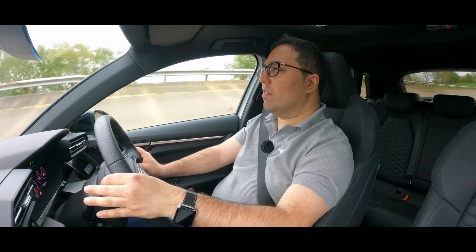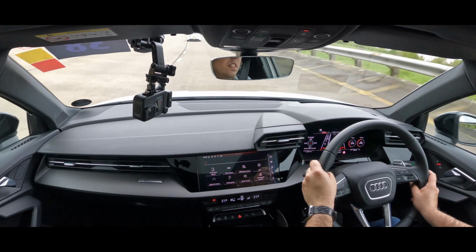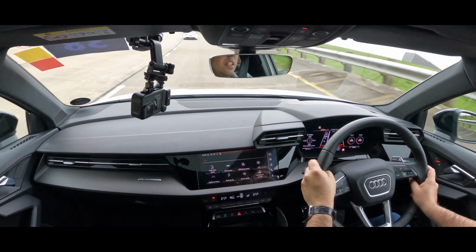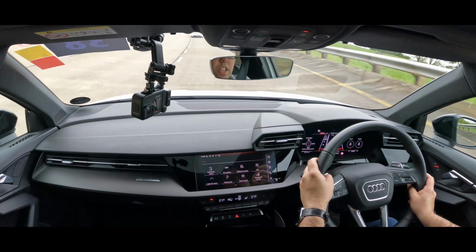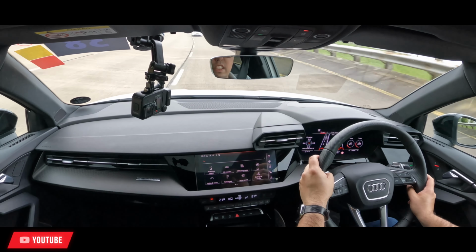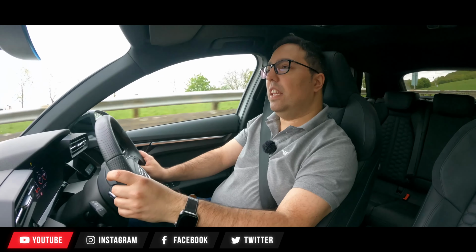And we're now driving it around a high-speed bowl at 100 miles an hour. A lot of fun, a lot of fun. This car has the best of everything in the RS3.